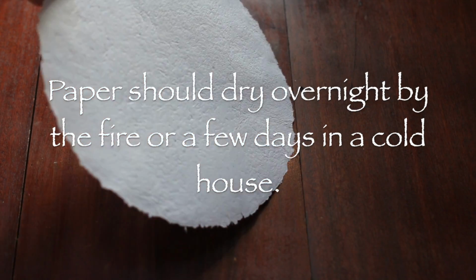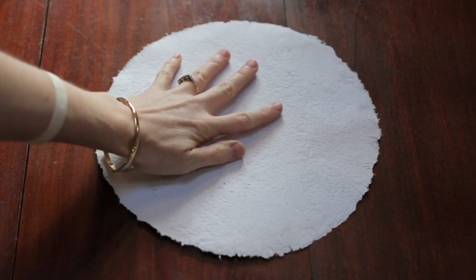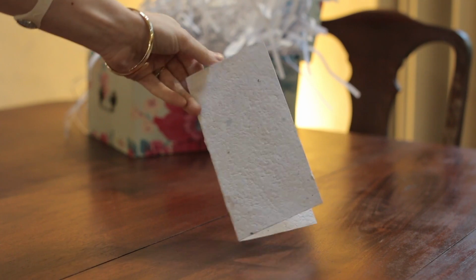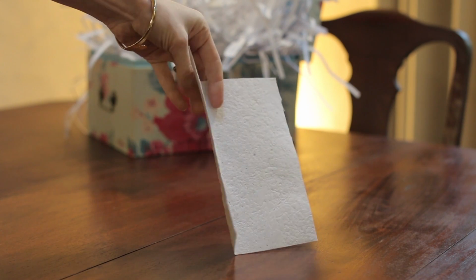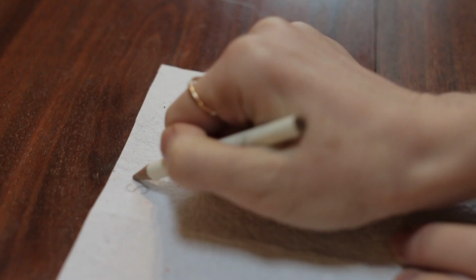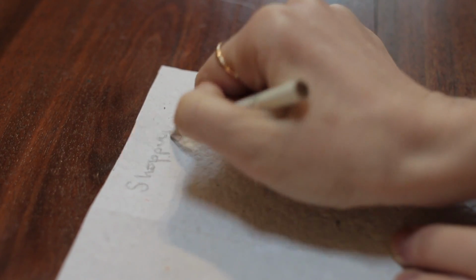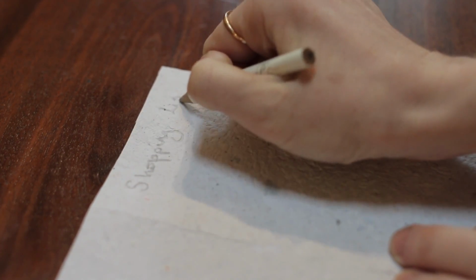It is really, really strong and durable. You can just leave it circular. It's beautiful to just use as some artwork, or you can cut it into a square and make it into some cards to give to people. You can see that you can easily write on it also. So it can be paper that you use every day or paper that you use as cards.